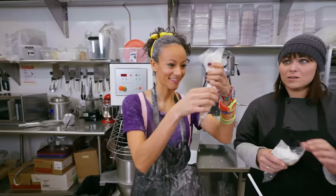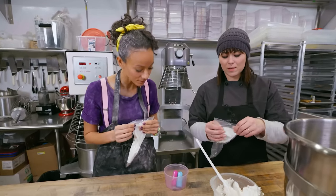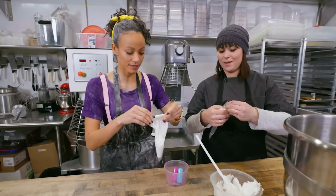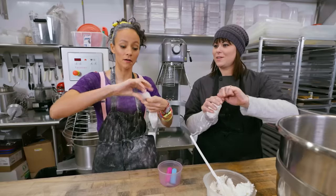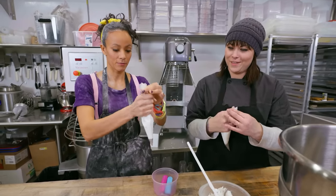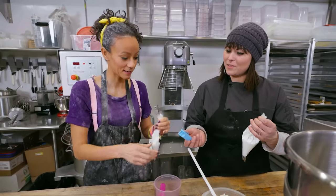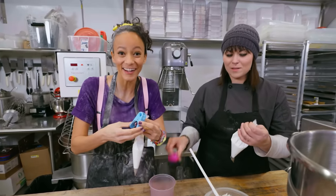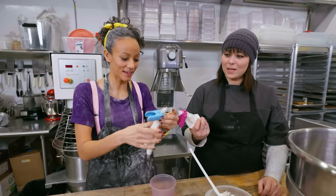So to make sure it doesn't all come out the top, we have these lovely little clips. So you can fold it down. Fold it up. And around. And then we push down. Push, push, push. Oh, perfect. Here's your lovely little clip, and we clip it on. Awesome, we're ready to decorate now.